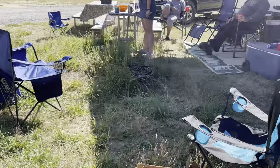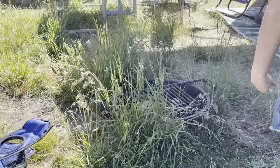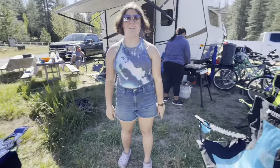Our fire pit. There's the other fire pit, but it wasn't trimmed, so you can't really get to it. You need a weed whacker.